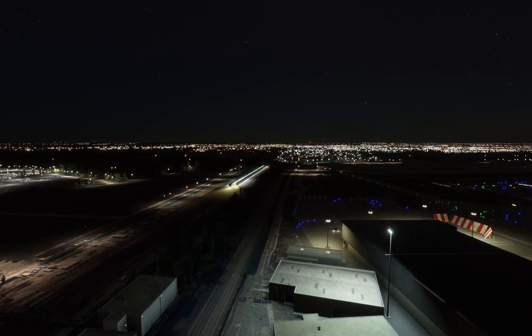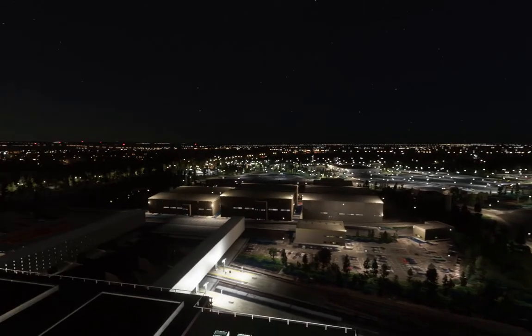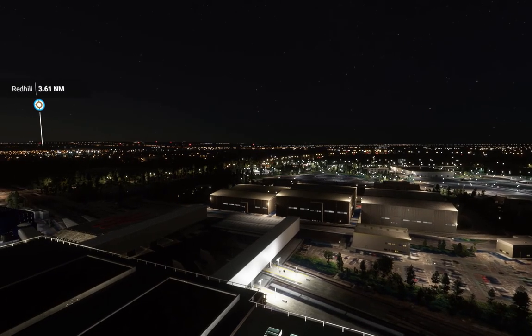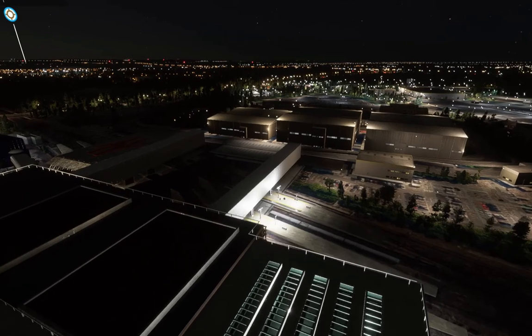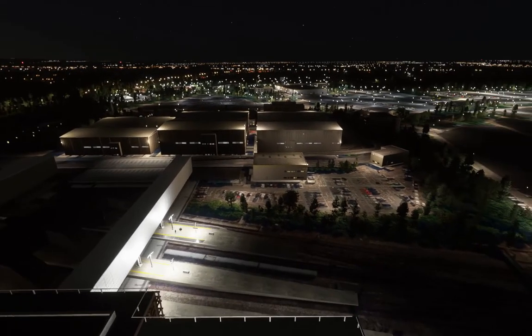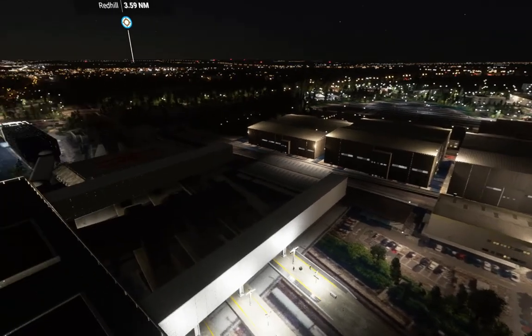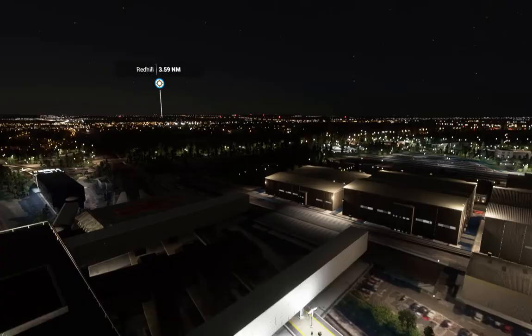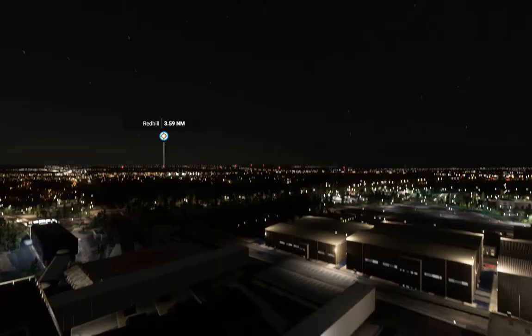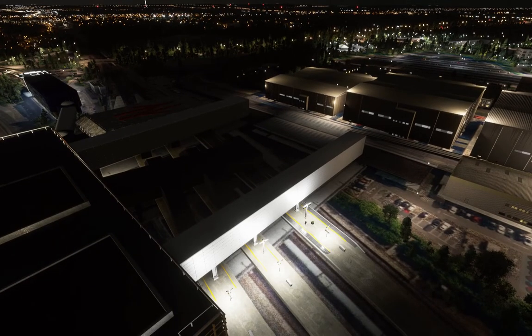That's the rail line down there that takes you into London. Right down there. Let's see how it looks. Those of you who do train simulator might appreciate some of the detail. Whoops, sorry, wrong button. Let's go forward.